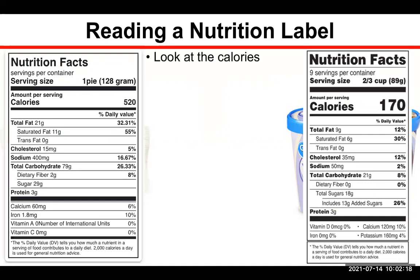The first thing you want to look at is the calories. To give you some context, a typical person will require about 2000 calories in a day. Going back to that last graph, it's dependent on your weight and a couple of other factors, but for simplicity, all of the values on here are based off a 2000 calorie a day intake. If I look at the calories of this pie, it's basically 1/4 of my daily intake. So that's a shit ton.